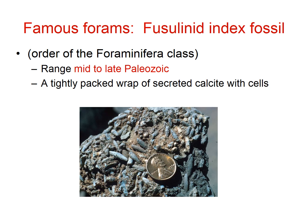Shape and size is similar to the one of long-grain rice, although the colors can be very varied depending on the diagenesis that put together that sedimentary deposit into a sedimentary rock. In the photo, you can see some Fusulinid fossils compared to the size of one copper penny.